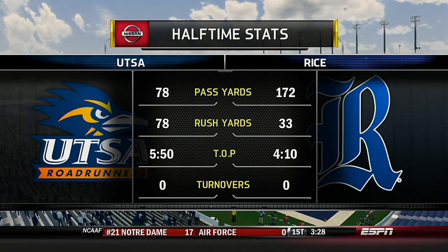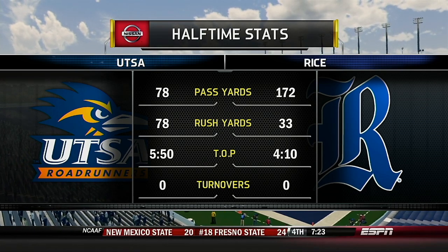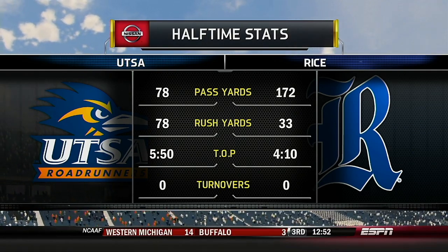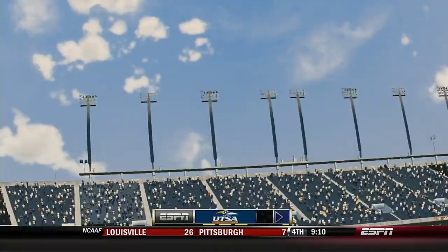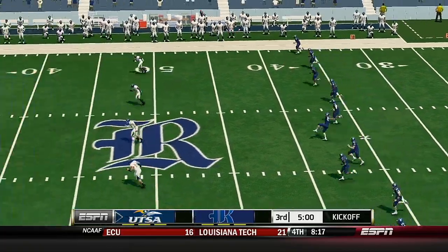David and I will be keeping an eye on your game and everything else going on in the country here in our palatial and comfortable surroundings in the studio. The best seat in the house belongs to Brad Nessler and Kirk Herbstreit. All right, guys, welcome back. Second half just about set to start, and we're dead even.